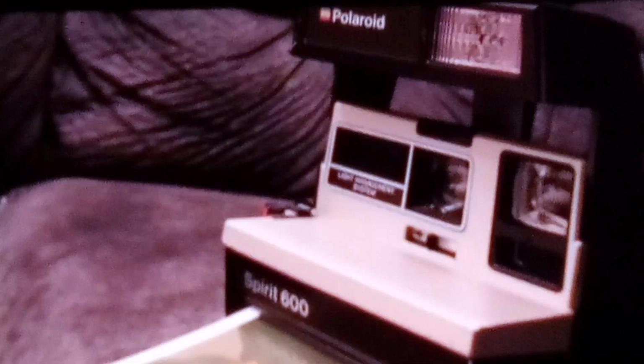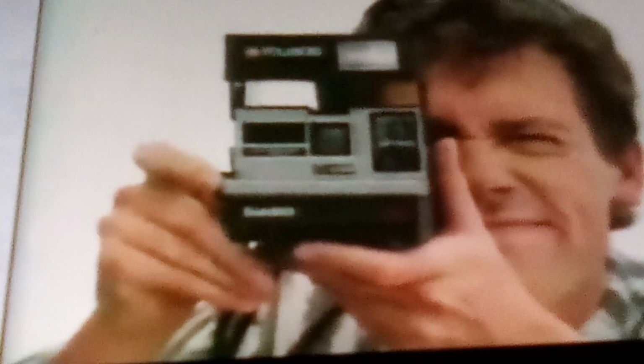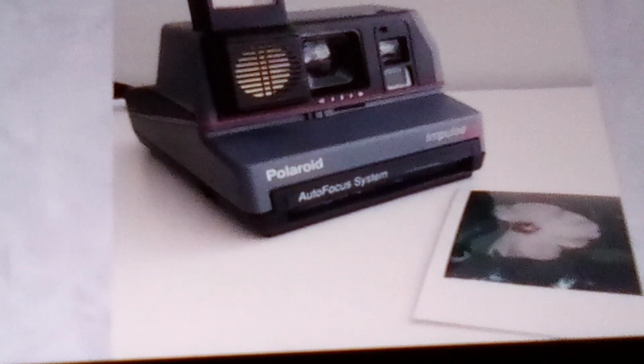Polaroid cameras. Instant photography was a revolution in the 1970s, and Polaroid cameras made it happen. Snap a photo, wait a minute, and watch the image develop right before your eyes. It was perfect for capturing family moments, vacations, or goofy candid shots. The chunky cameras and glossy prints became a hallmark of the decade, and Polaroids still evoke a sense of instant nostalgia.